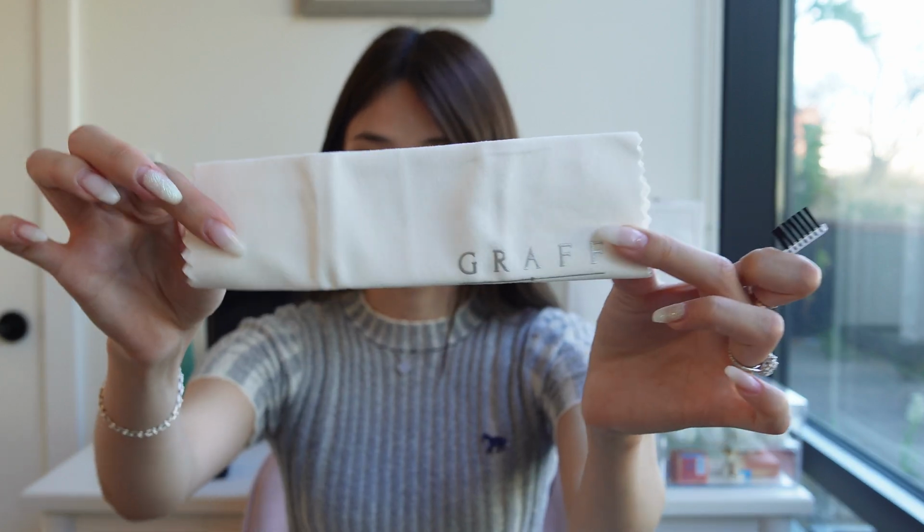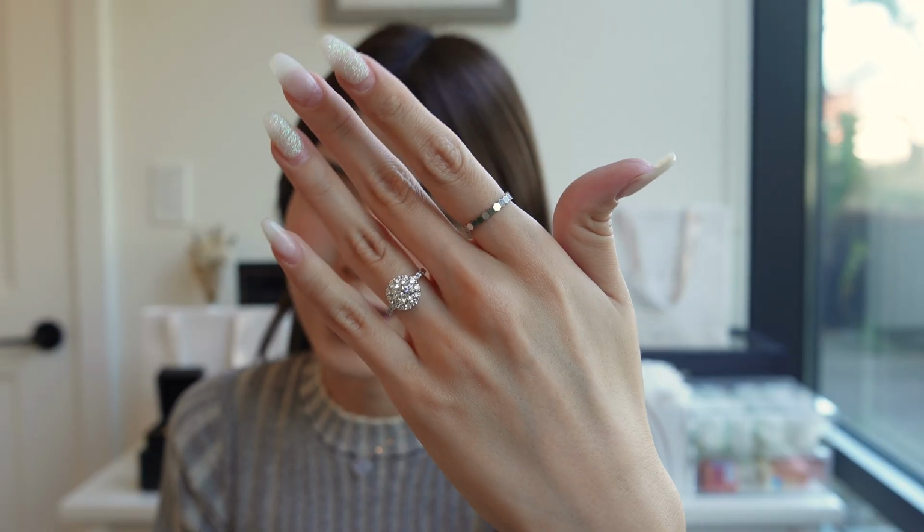And then lastly, they did come with a cute little jewelry polishing cloth so that you can finish off with a nice polish. So now you guys know exactly which ring I chose and the general specs of it. And now I want to talk a little bit about my thinking process of why I ended up going with Graff and this design in particular.